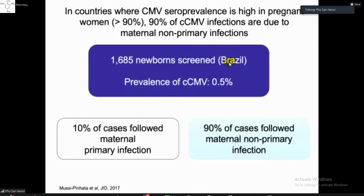As an example, I've quoted here a study by a Brazilian group where they screened newborns. They found a prevalence of congenital CMV of 0.5%. And 10% of those cases were due to a maternal primary infection, while 90%, of course, were due to maternal non-primary infections. So typically in this population with high seroprevalence, screening for primary infection by serology is not worthwhile.